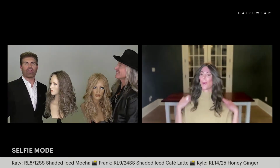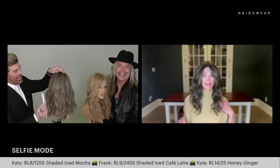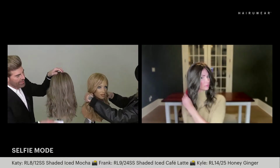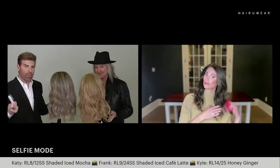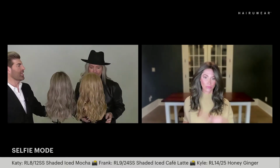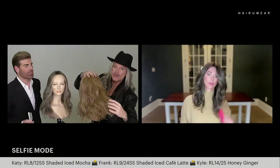I got 30 lights in my face right now, so I can. But yeah, you guys, as you can see, just a subtle wave pattern. This is not going to look like over-stylized hair, right? This is going to look like hair with a style, but it's not going to be overdone. You're not going to look like it was too premeditated, I guess, is what I'm trying to say.